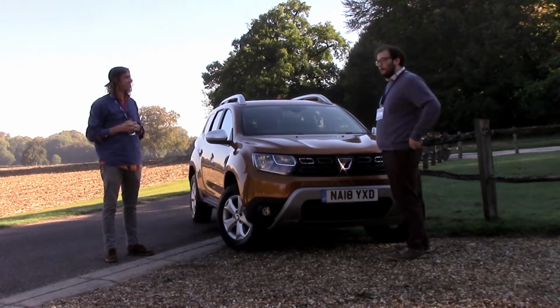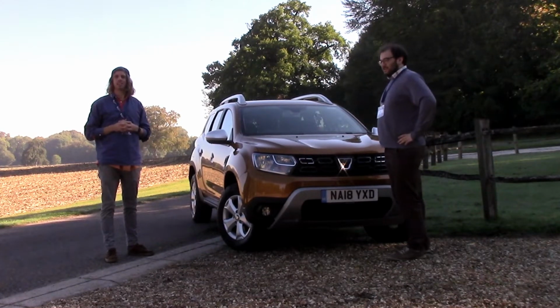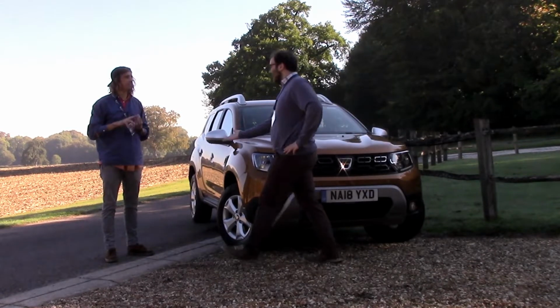Today we're looking at a budget SUV crossover type thing, a cheap and cheerful little darling. The Dacia Duster. Let's do it.